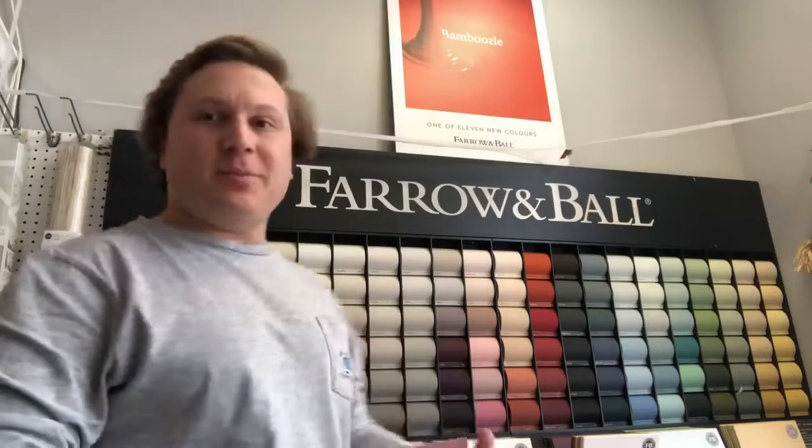Pat with EP Transform and Design here in front of the Farrow and Ball section today. I want to go over the color Eating Room Red. Eating Room Red is one of Farrow and Ball's more authentic reds. The reason for that is because it has a much deeper blackened pigment to it. So it does have that really aged, beautiful look.